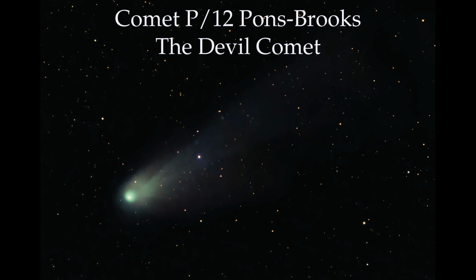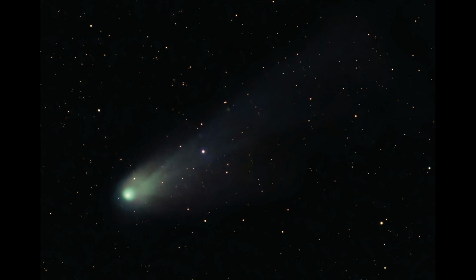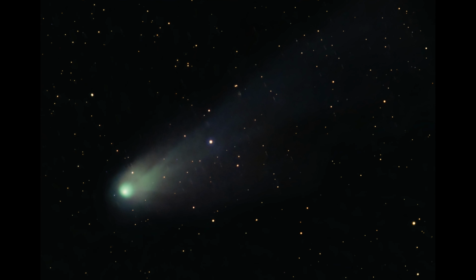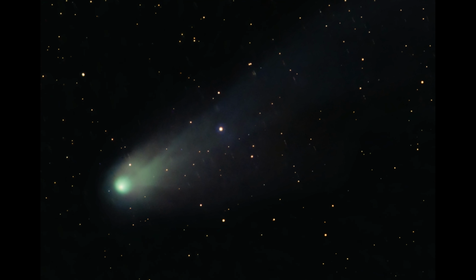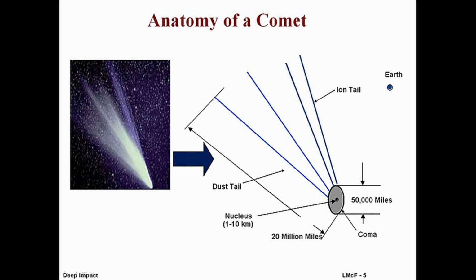They're small solar system bodies that, when passing close to the sun, heat up and begin to outgas, displaying a visible atmosphere or coma, and sometimes a tail. This process is known as sublimation, where the ice changes directly from a solid to a gas. Now let's break down the main parts of a comet. First, we have the nucleus.